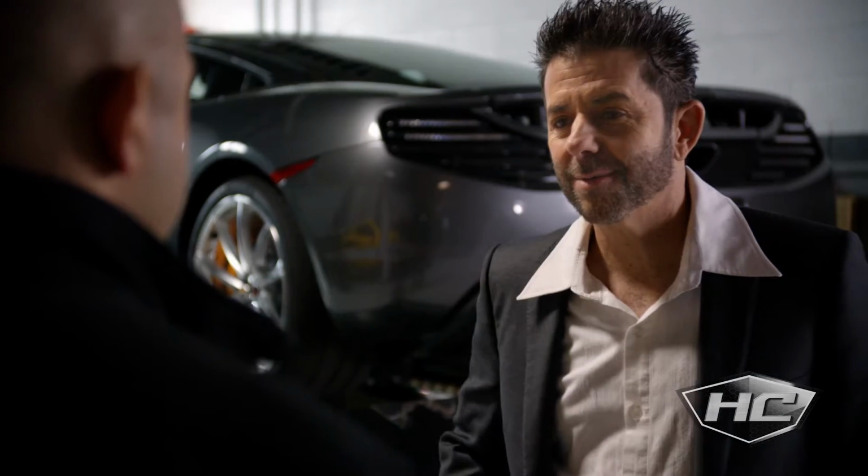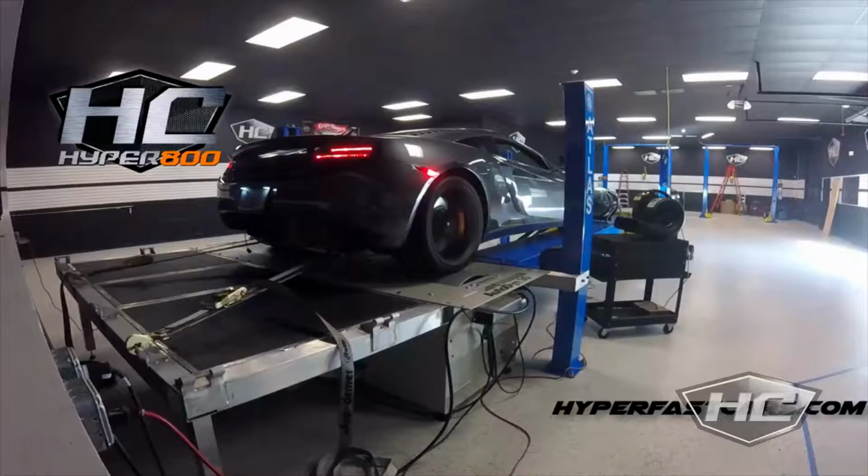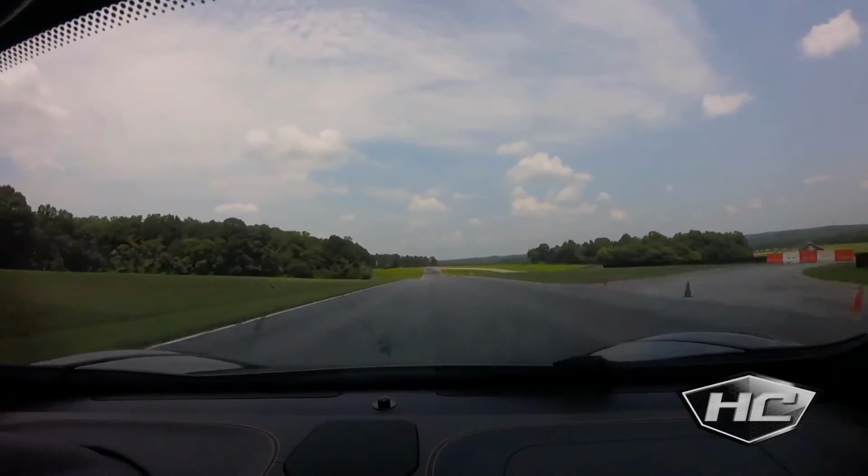What's the next step for HyperCar Development? We have an experimental stage, which is our Hyper 15. 15 meaning 1,500 horse. Yes, and we feel pretty confident that we'll be able to build the first road legal car that can achieve 300 miles an hour.